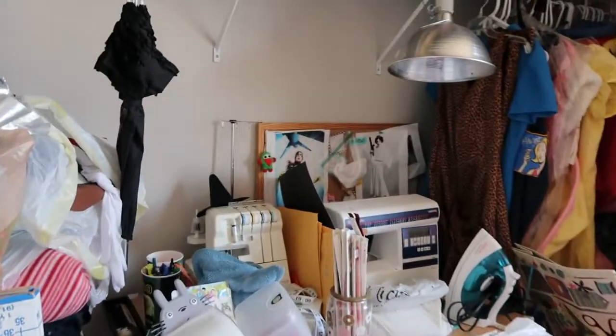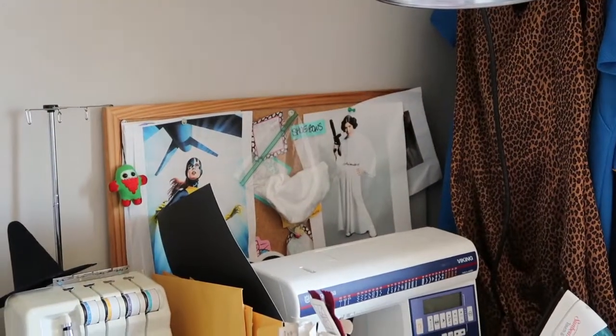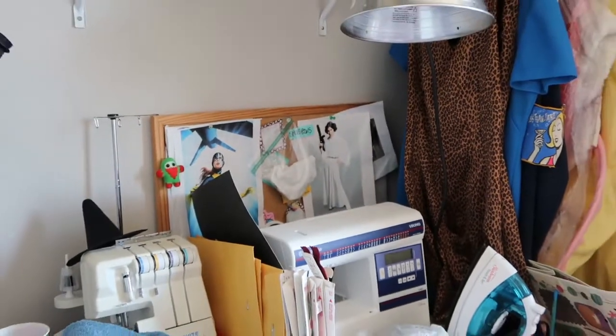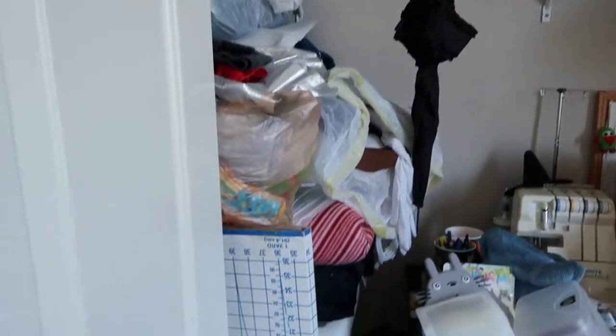You can see my ancient idea board back here with costumes that never came to fruition, which are still kind of on the back burner. I have a lot of costumes I want to make. There are some old dresses and costumes packed in the closet there, and a bunch of messy fabrics.